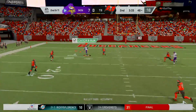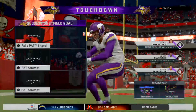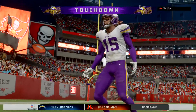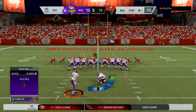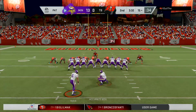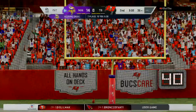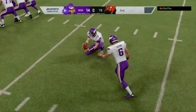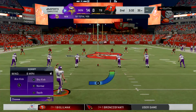He's letting this one go for Fuller. That's going to be caught, and he will score. Touchdown, Vikings. Will Fuller. 48 yards. And the Vikings are going to widen that advantage. Extra point splits the uprights, and that'll make the score 14-0. Vikings 14. Buccaneers nothing.